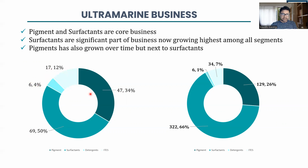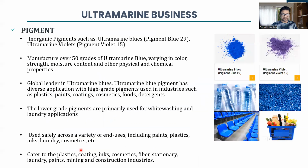So the growth rate is there in three businesses. This is constant. These two are very small, and these two are key businesses. Pigment is growing at a decent rate. Surfactant is growing at a much higher rate. And now surfactant is a very, very important business for them. So this gives you a brief of what business we can ignore. Our time has to be spent on things which matter, and the things which matter are pigments and surfactants. And hence we will keep our research focus more on pigments and surfactants.